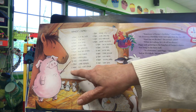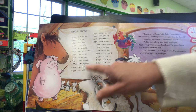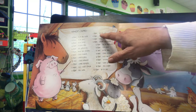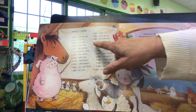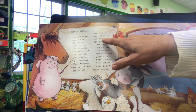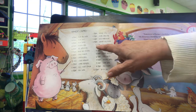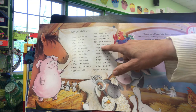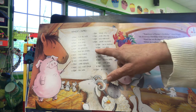12 o'clock. Oh, now it turns to p.m. After lunch. P.m., eat your lunch. 1 o'clock p.m., plow the field. 2:30 p.m., plant the seeds. 3:45 p.m., pick the vegetables. 4 o'clock p.m., gather hay bales. 4:30 p.m., build hay stacks.